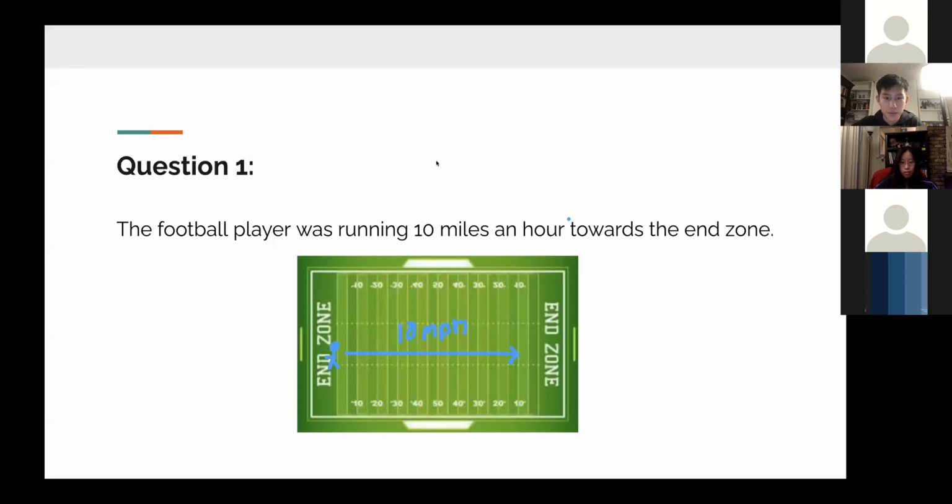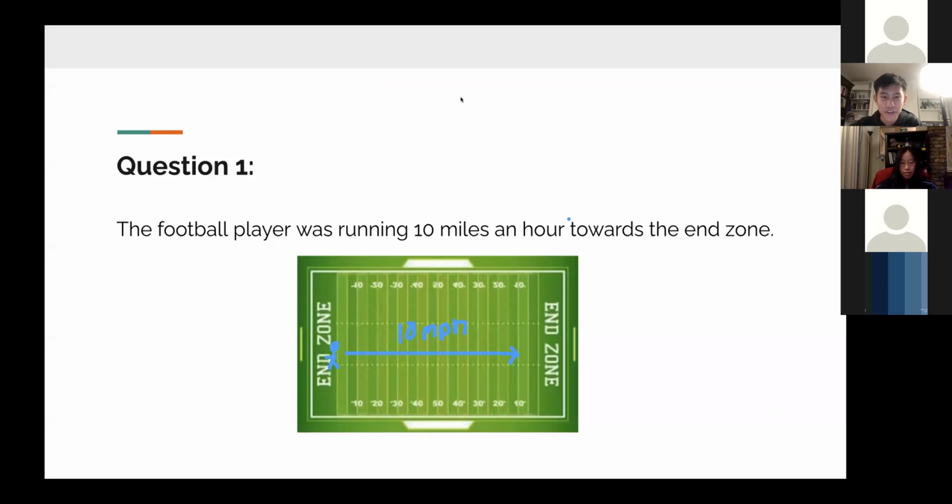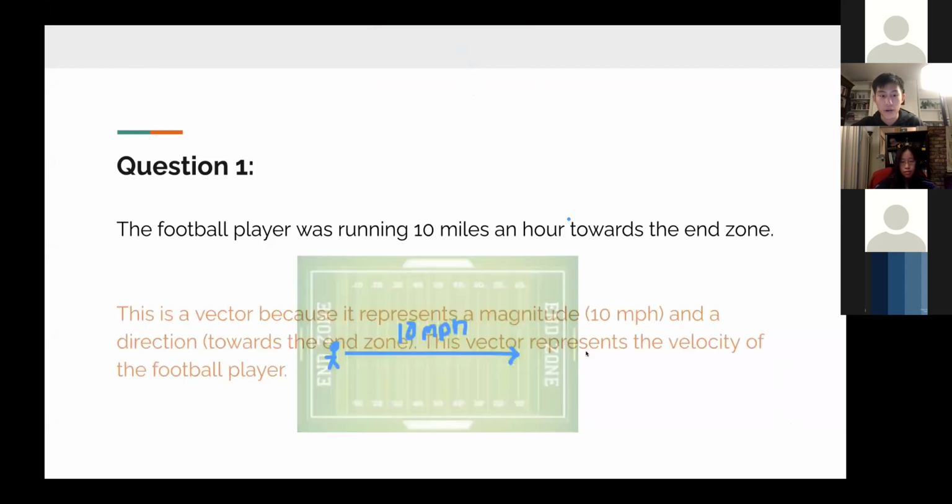Okay, I think we have some guesses. Oh, I guess we don't have any guesses. Vector. Exactly, it's a vector. So in this case, we have both a magnitude, which is 10 miles per hour, and a direction, which is to the right, east.